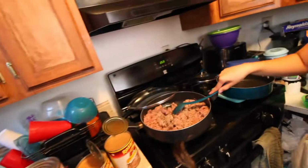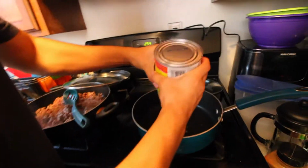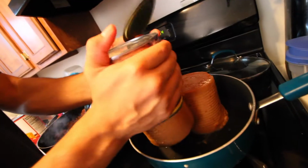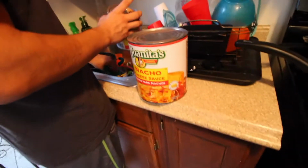Mavis woke up, so they're gonna do everything. What do I do with the cheese? I open the cheese? Just like that. That's so ugly. Right here, we're gonna heat up the beans. And then the nacho cheese, we need to find a pot to heat it up.